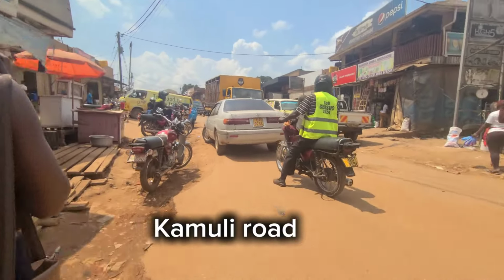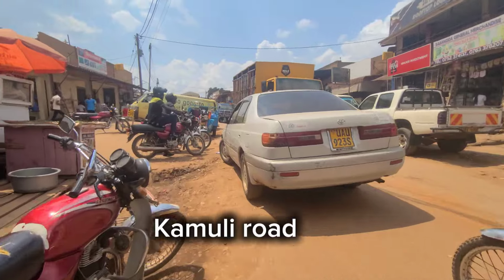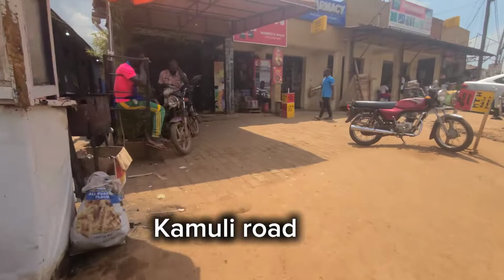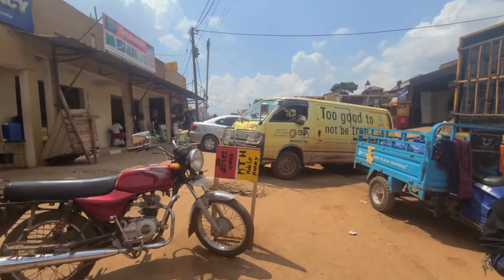Yeah, so this is Kamuli Road. We left Jinja Highway. And this one here is Kamuli Road.